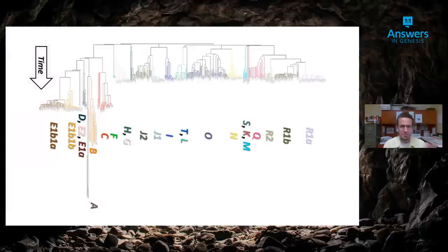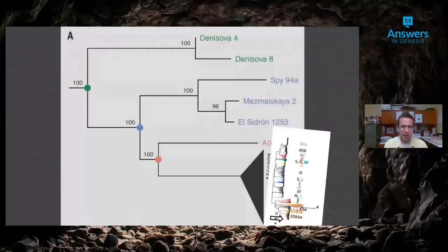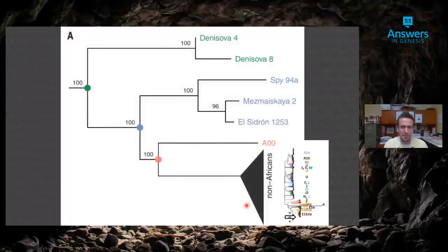To help you connect these visuals, I just showed you this diagram, which is based on the DNA of living men. The evolutionists are basically saying this whole diagram is captured right down here. So you have to reorient the tree slightly, because I've got A right here when in fact A comes off here. But the point is, to get back to these sequences of Neanderthals and Denisovans, you have to go back a long way. There's a lot of mutations to get you back there.